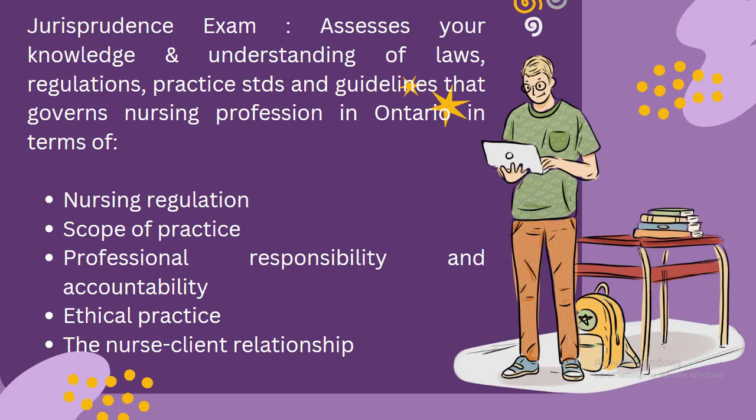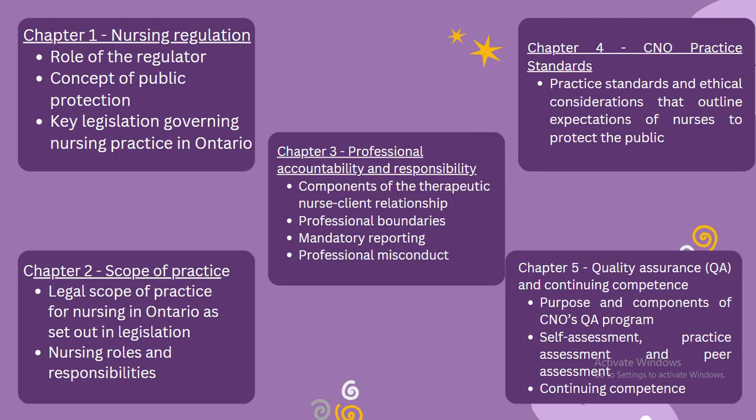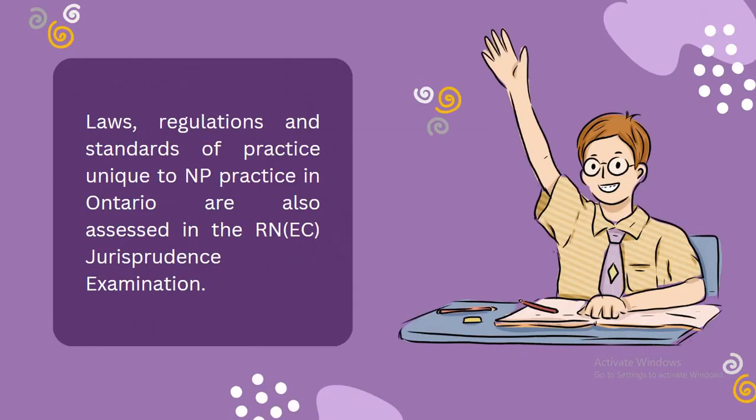As I've already discussed in my previous video, the jurisprudence exam assesses the knowledge and understanding of the laws, regulations, practice standards and guidelines that govern the nursing profession in Ontario. It judges the knowledge of applicants in terms of nursing regulations, scope of practice, professional responsibility and accountability, ethical practice and nurse-client relationship. This is the detail of the study material that you have to cover. It also includes the laws, regulations, and standards of practice which are unique to nurse practitioner practice in Ontario, and this is assessed in the RN extended class jurisprudence exam.